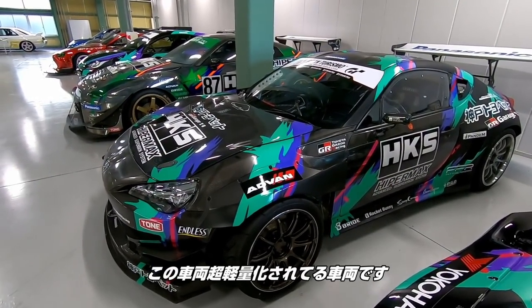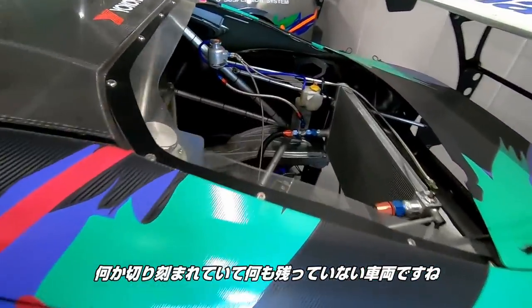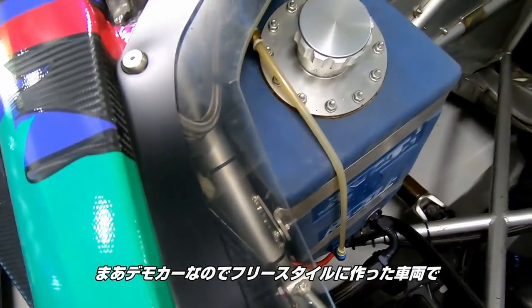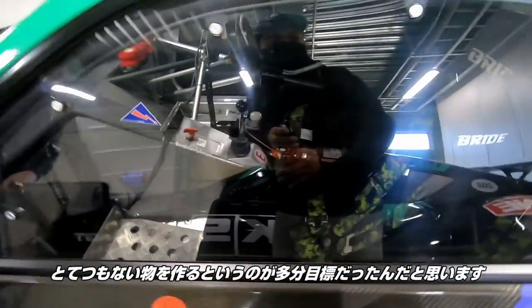I think this car is like super lightweight. I think it's like cut up where there's nothing. Yeah, there's like absolutely nothing left on the car. But this is a demo car. So it was like a freestyle vehicle where they're like, hey, just make this car, make it look cool, make it look crazy.